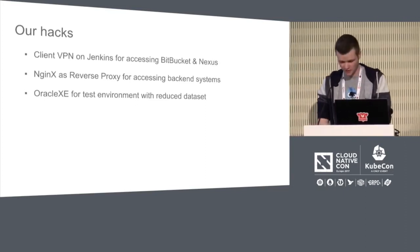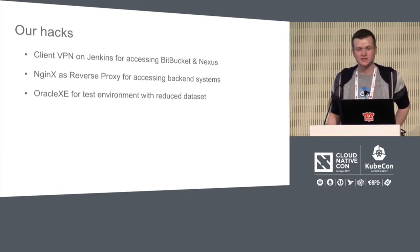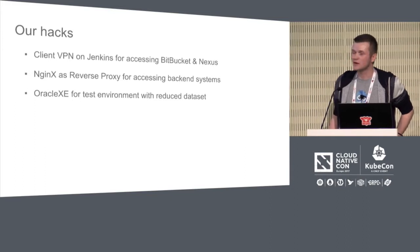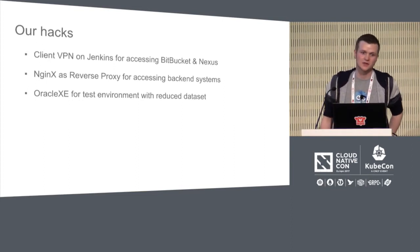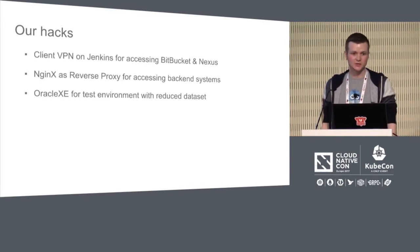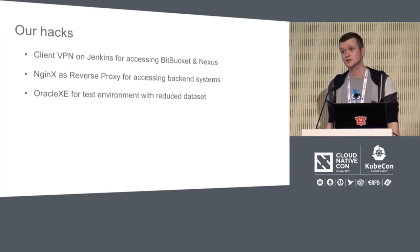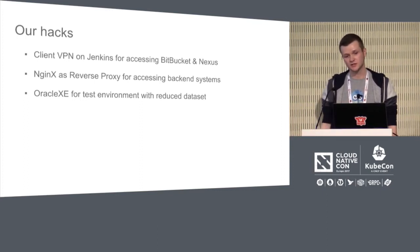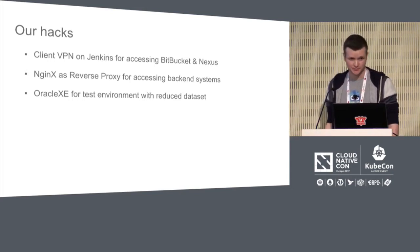As I said before, we had a site-to-site connection from our Google Cloud project to our old data centers, and it took quite long to get that, because our service providers had old firewalls and all that, so it takes a while. We didn't want to wait, so we said our Jenkins needs access to our old infrastructure, so we put a client VPN for our old infrastructure in that Jenkins, and now we have access to our Bitbucket and to our network Nexus.